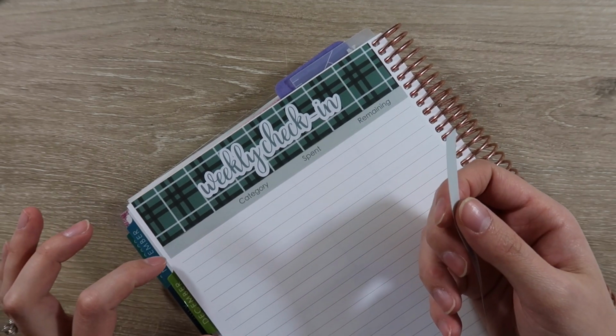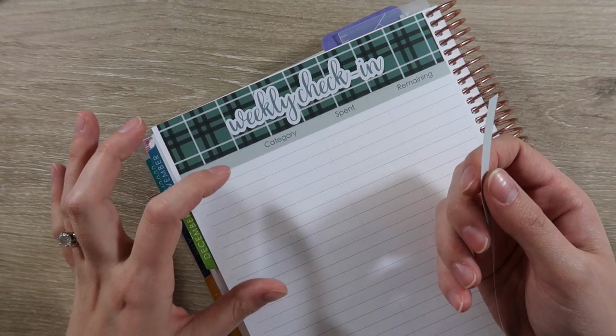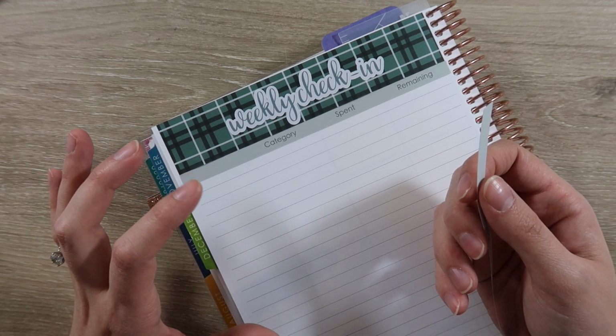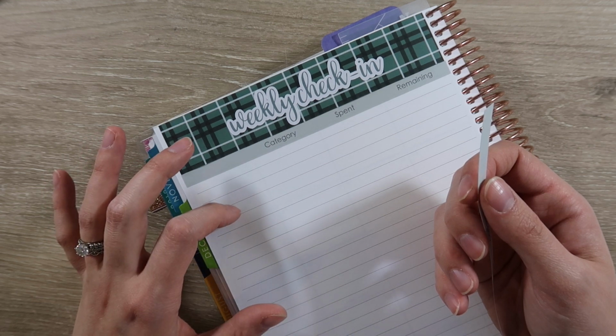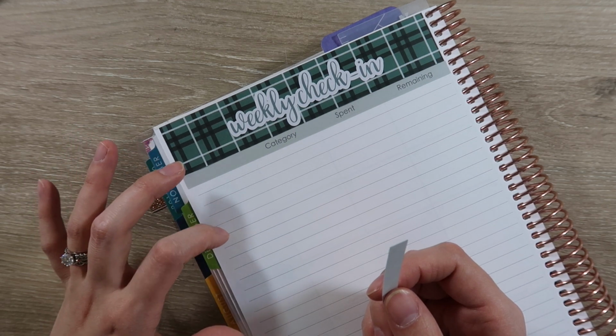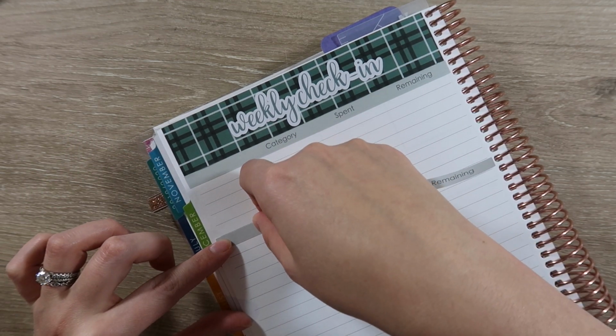But we're gonna go ahead and set up our weekly check-in so that we can just make sure we're doing well. So I do track 5 things usually: groceries, gas, household, eating out, unbudgeted. So I'm gonna need 5 spaces. 1, 2, 3, 4, 5. I need 5 spaces.